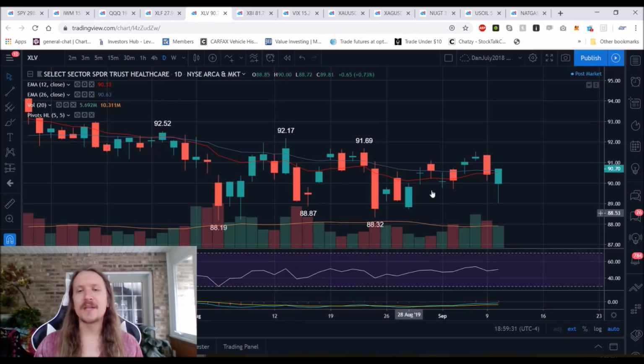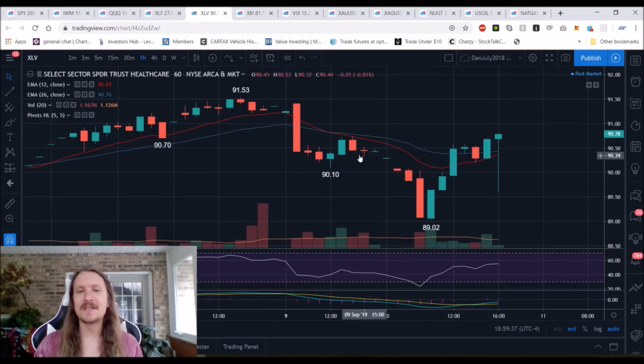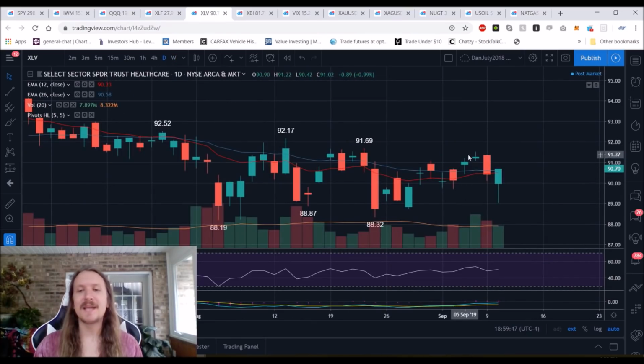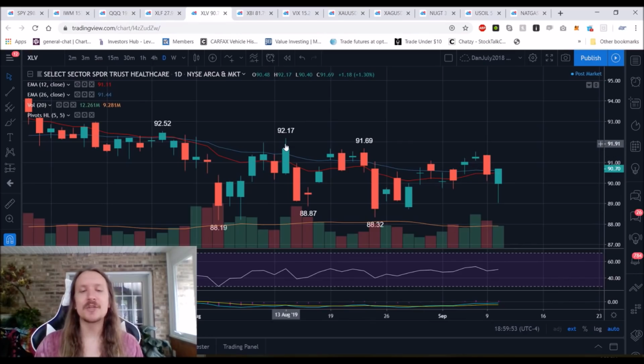So the healthcare sector saw a big flush this morning and a very big V-shaped recovery to get back to that high of the day. Resistance of 90.73 has broken as well in extended hours here. And then we're looking up at the recent lower high, which actually we did get that higher high on the daily, but 91.53. Pretty much every sector wants to break the high of its initial August bounce attempt, which we just saw IWM do. So XLV, 92.17 is the level the bulls want to break.